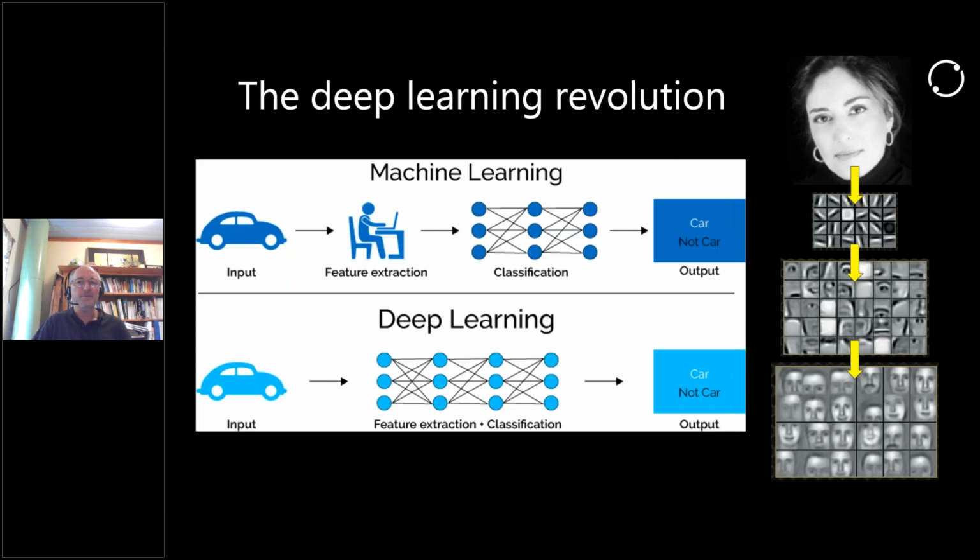So for those who haven't been involved with deep learning before, this is just a really quick introduction. Deep learning is a machine learning approach mainly, and it's been around for about a decade now, and it completely revolutionized the area of computer vision.